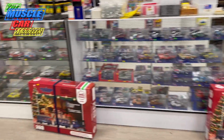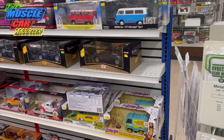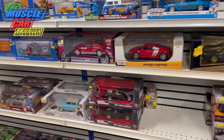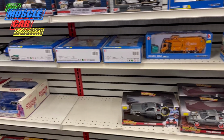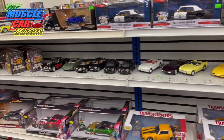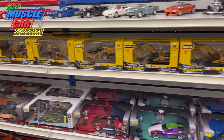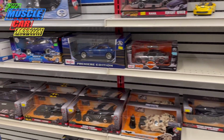Here's some more die cast and some cases. Lots of die cast. And here's some more die cast right here. All kinds of good stuff. Some movie car stuff too. Fast and Furious. Let's see. DeLoreans from Back to the Future. Love those. Bumblebee. All kinds of the little ones. I always seem to pick one of those up for Ryan. He just loves those. Joker car. And some construction. He loves the construction ones. Some more Batmobiles.